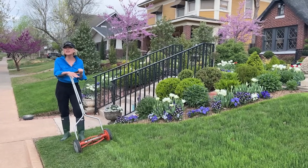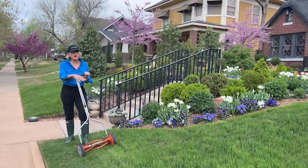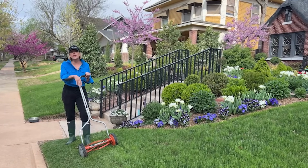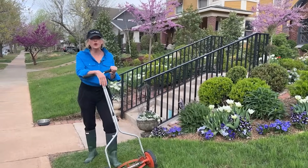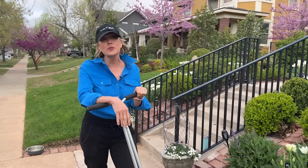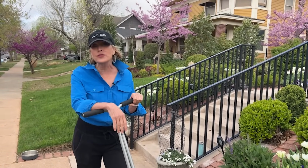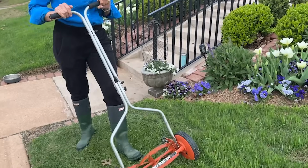So it is breezy enough today that in short order this will dry out and I will be able to give it a quick mow in between my power mowing done by the crew when they come once a week. But right now it's growing so fast that I really like to mow it in between with my little push mower.